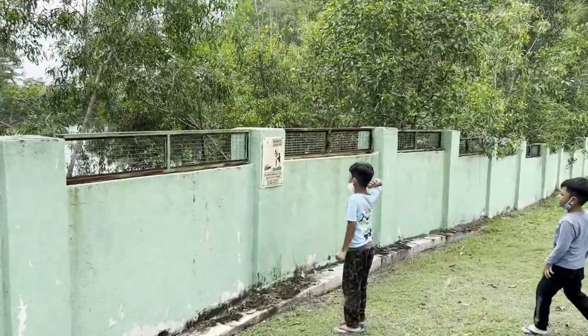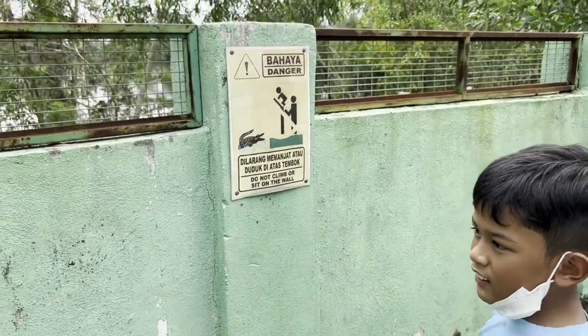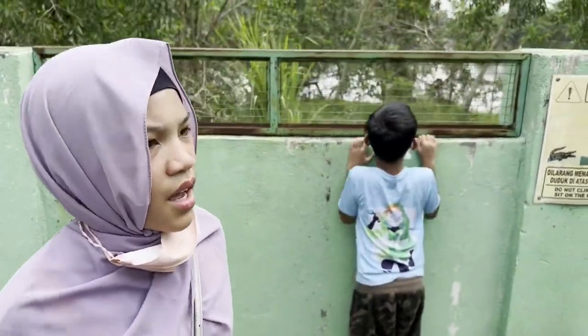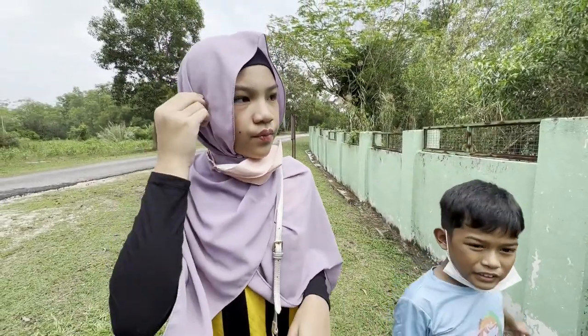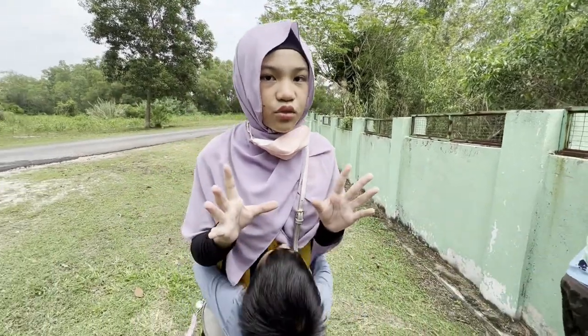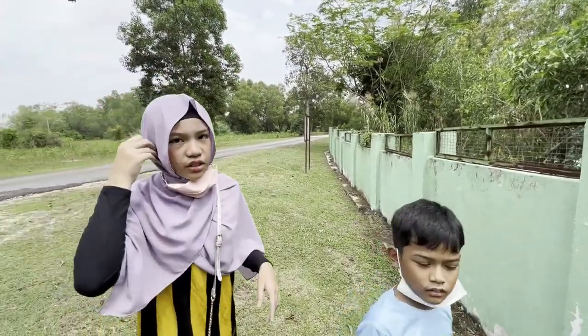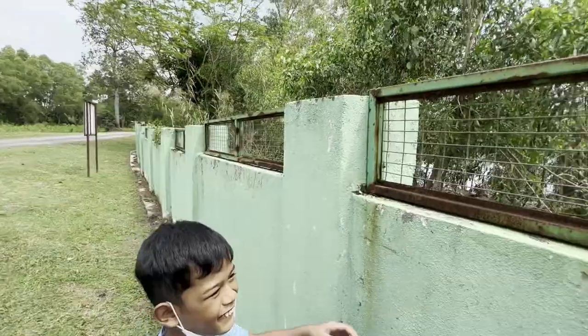Wow, I found something! What is that? It said to not climb on the wall. Why? Because it's dangerous, of course. And I can't even see. Most of the fight of the crocodile comes from here. But the crocodile is on land, so we can't make too much noise, we need to whisper, because crocodiles are sensitive with their hearing. Like when you make a huge noise, it can maybe run away. Yeah, run away and make them angry.